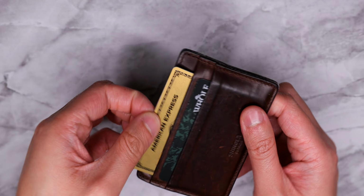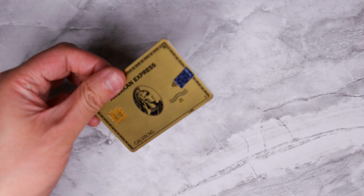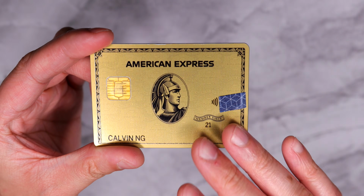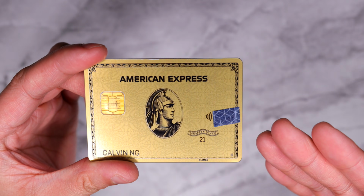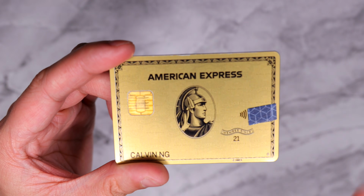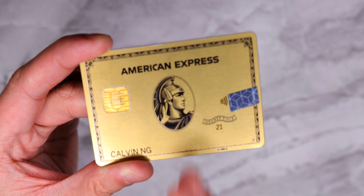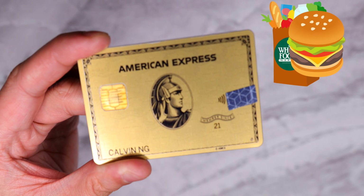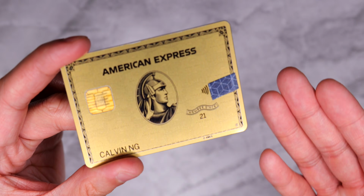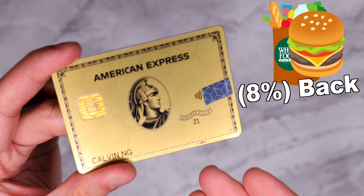First card I have in this wallet is my trusty American Express Gold card. Since moving to the suburbs, it has been more of a pain to use the credits on this card. However, most of the spending you're going to do out here in the suburbs is going to be groceries and dining, because that's basically all there is to really do out here. And the reason I use my Amex Gold card for dining and groceries is because I get 4% back, with each point being valued at 2 cents per point. Thereby I'm basically getting 8% back on my groceries and dining spend.